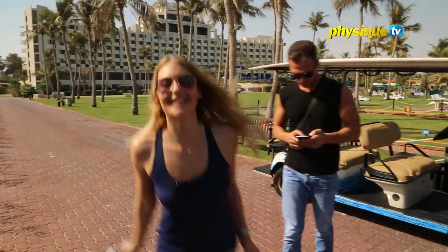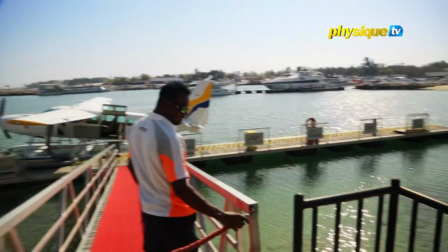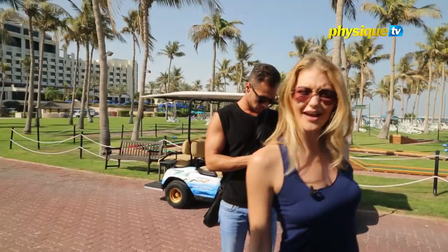I am so excited. Have you seen our plane? It's ready and waiting for us. And they've even laid out the red carpet. I can get used to this red carpet business.